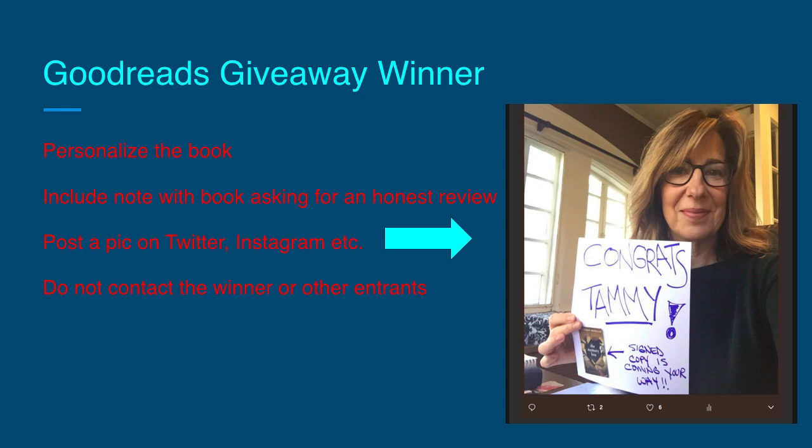Okay, so in the end, when the Goodreads giveaway is over, if you signed up for the paperback version of the giveaway, you will get an email from Goodreads with the name and address of the winner or winners, depending on how many you decided to give away. So the first thing I do when I'm signing the book, I always personalize it, and I write, enjoy this read, or whatever it is you write in your books when you sign them. Then, like I said before, I include a personal note to the winner, and I tuck that into the envelope also. Then I take a selfie of me holding a piece of paper that says, "Congrats, Tammy."